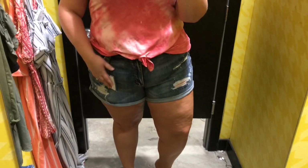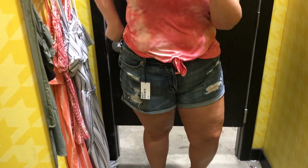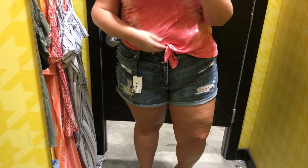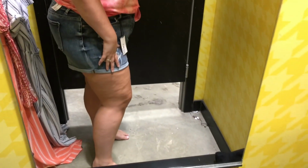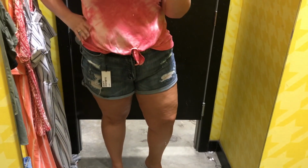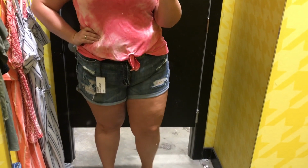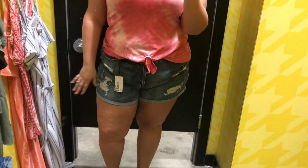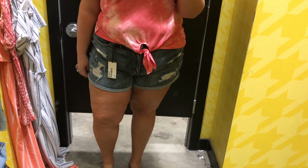So these shorts are very short in my opinion, but I really like them actually. They fit really well. They're not high-waisted. I like the little bit of distressing on them. I like the cuff. I like that they're not like tight on my legs. I got these in a size smaller than the black ones I just had on. And I think they're cute for summertime because they are so short. So these might be a yes. I might grab these because they're not snug anywhere. So you could wear them with tops that are a little bit tighter, and I think it would be okay.